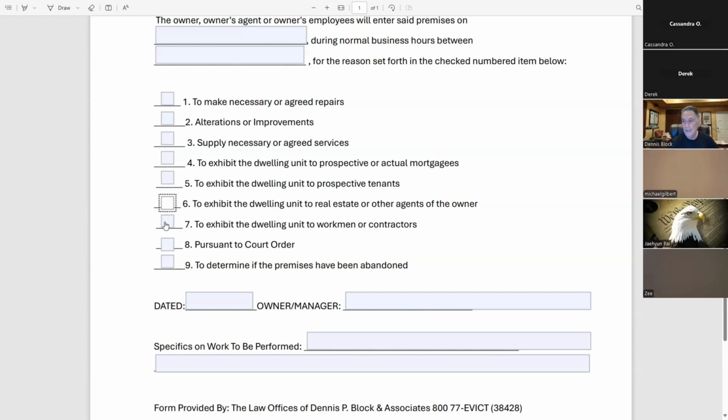Number 7 would be if you have to do work in the unit, then you've got to be able to show it to a contractor or a workman. So that's required. Again, pursuant to a court order, that's where you're getting a citation from building and safety or some municipality telling you that, hey, you've got to change the windows because they're decaying and they need to be changed. So that would be pursuant to a court order.